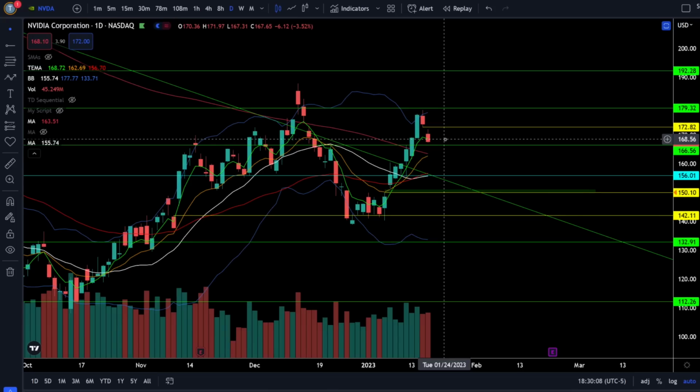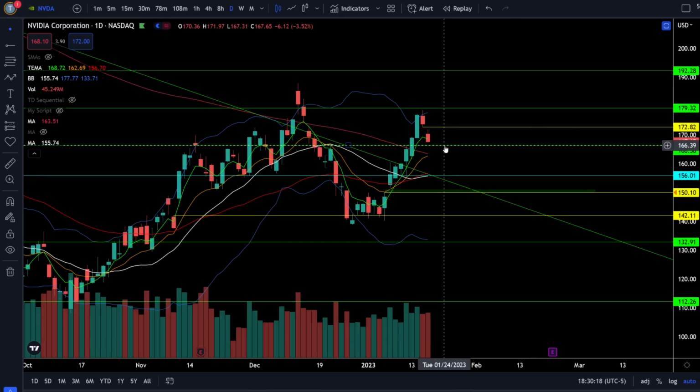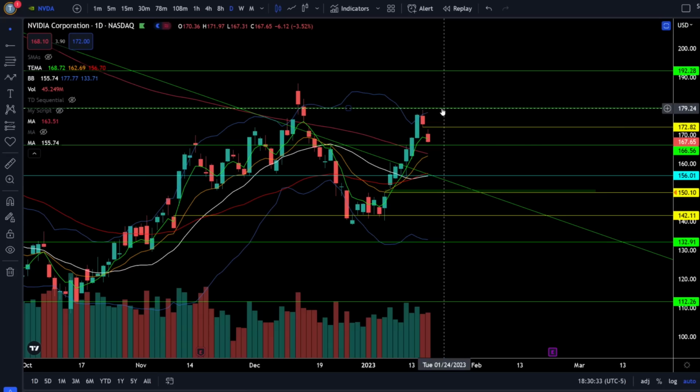On Nvidia, we were down 3.52% today as Nvidia continued that rejection from the overextended conditions, and we do have a gap to fill to the upside now just below 173 with critical support at 166. If we break through support, we could come back down to 156, and if we break that, we do have a gap to fill at 150. To the upside, look for that gap fill of resistance at 173 and the previous daily high at 177, and above that, we still have resistance at 179.